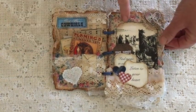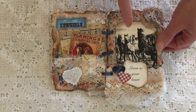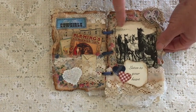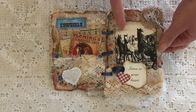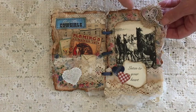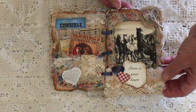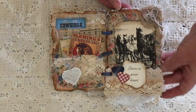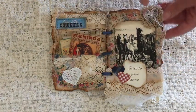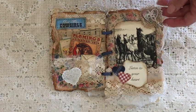Okay, my next page has this drawing, which has actually been salvaged from an old My Friend Flicker book which was going in the bin, and at the last moment I took out these pages that had drawings on them. So I've used one of those and layered it onto some muslin, some of that fabric that I've tea dyed. There's little bits of laces, and I've also done this little quote, listen to your heart, and put some hearts, and up here there's a distressed wooden button that I've tied onto a tiny little doily.